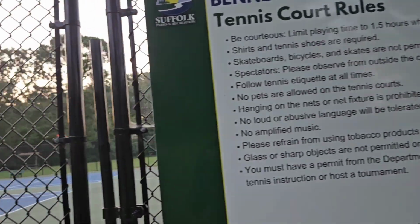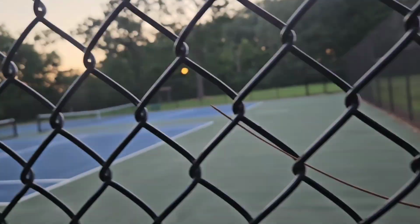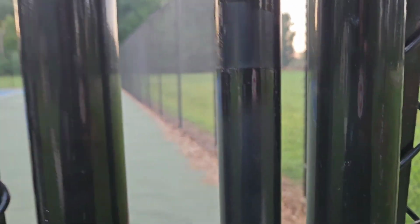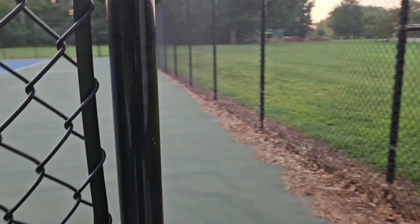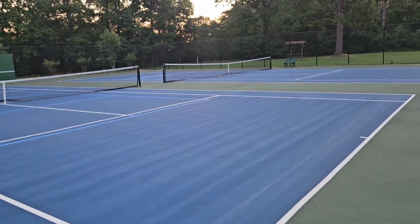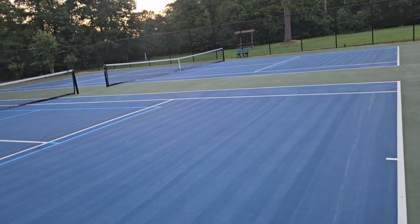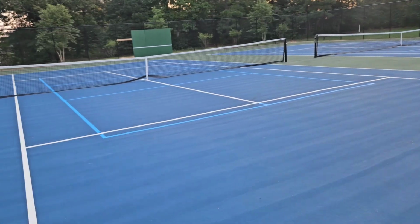Okay, so I think they have the lines for pickleball as well. Can I figure this out? No, I don't think I can. Can I? Okay, I just push. All right, we got it. So I do believe they have the lines for pickleball as well. So they only have 2 courts, but that's plenty for the public. So 2 tennis courts, as well as I think they have the pickleball lines up here as well.